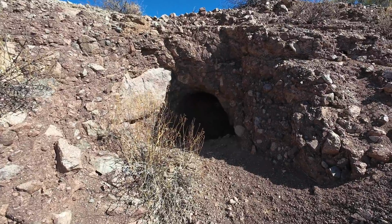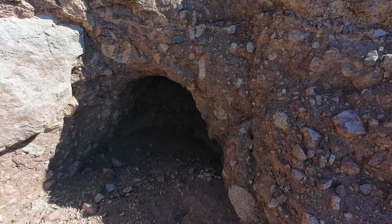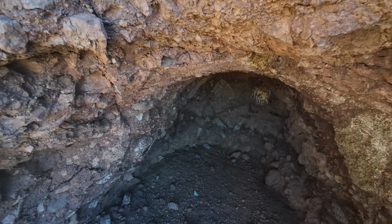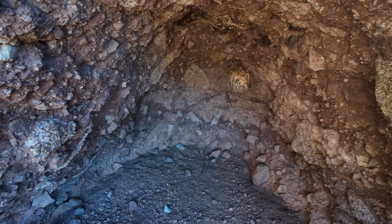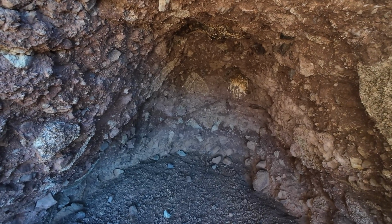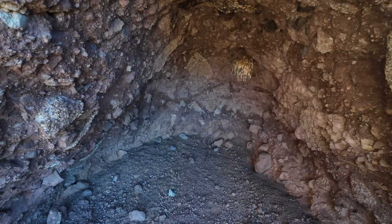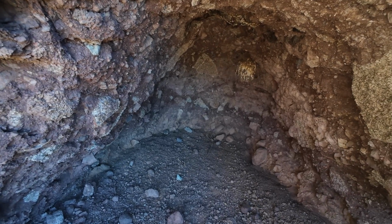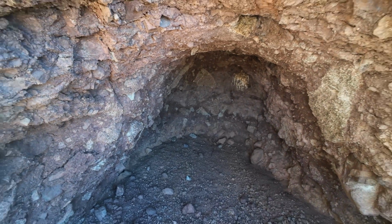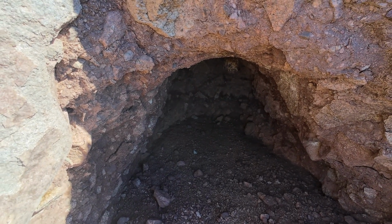Oh, this is actually quite the hidey hole. Oh yeah. It's not very big, doesn't go back very far, maybe 10 feet. But yeah, definitely, I'm not going to call it a smuggler's cave, but it could certainly be used for that. Usually when you find a smuggler's cave, the floor of it's littered with those big 2-liter or 3-liter plastic bottles out of Mexico where they carry their water in. I don't see any of that here, but definitely room for half a dozen people in there anyway.